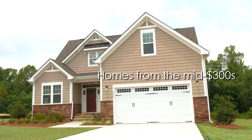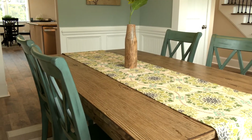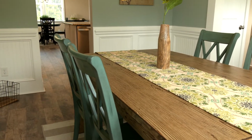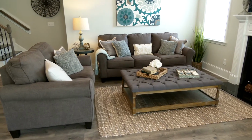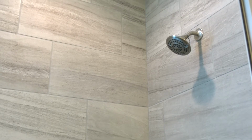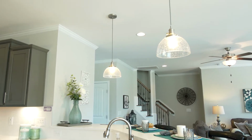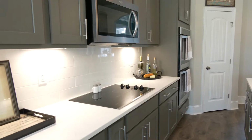starting in the mid-300s. Homes in our Copper Pond community are beautifully designed with luxurious features like laminate flooring in the first floor main living areas and tile flooring and tiled shower in the master bathroom. We also include designer cabinet hardware, high-end plumbing and lighting packages, and tile backsplashes.